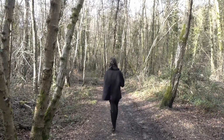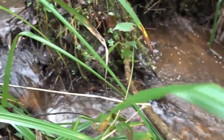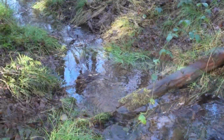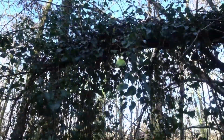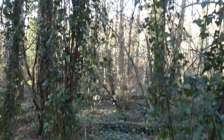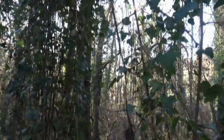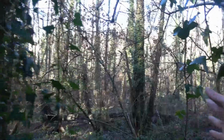You are probably aware of this little stream I found within the woods recently. However, last week I was exploring the stream further and I came across a doorway, and this doorway was made entirely from draping ivy. Walk through this ivy and you will be transported to the quirkiest place.